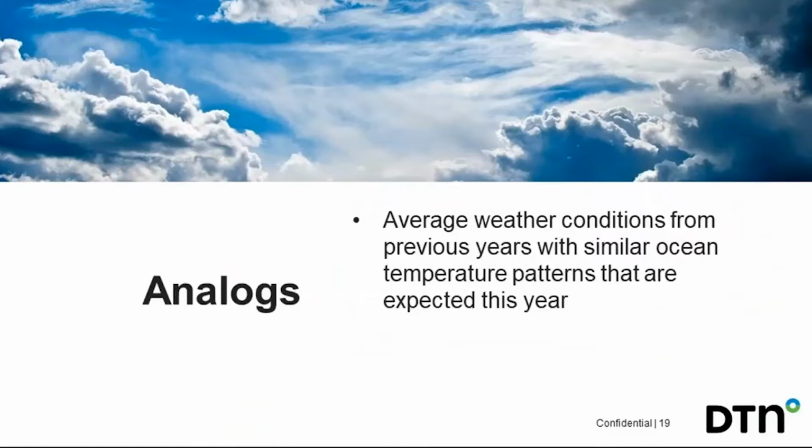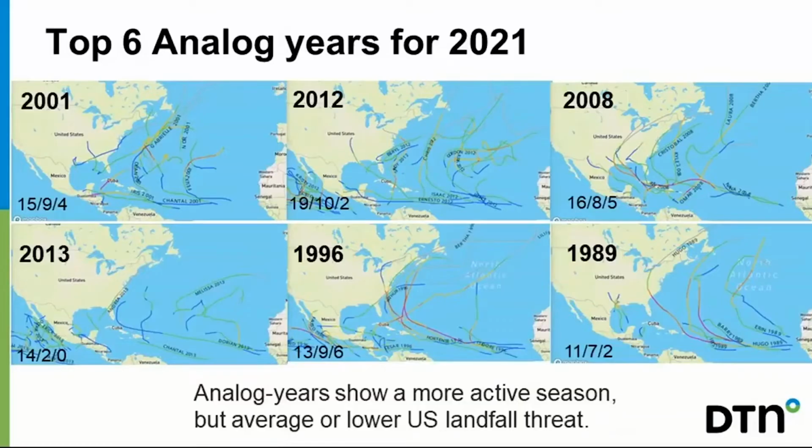So let's take a look at some analogs that we talked about: average weather conditions from previous years with similar ocean temperature profiles to what is expected this year. What you see here are the top 6 analog years: 2001, 2012, 2008, 2013, 1996, 1989. The first thing that stands out to me is that there are pretty active seasons mixed in there, at least especially the modern ones; 1996 and 1989, maybe slightly less. Another thing that stands out is the number of storms that are able to recurve and go out to sea. They start going west, then turn north, and then turn east before they can reach the East Coast. It's not a universal signal, but there is a bit of a signal showing the number of storms doing that. So it gives you at least an average or below average U.S. landfall threat for many of those years, even though many of those years at least have one.